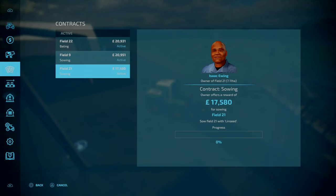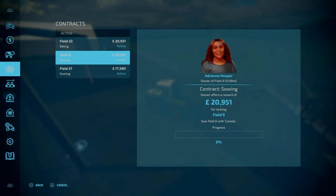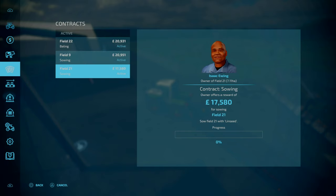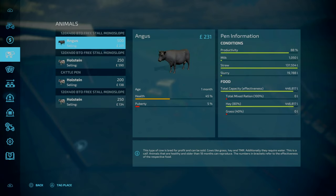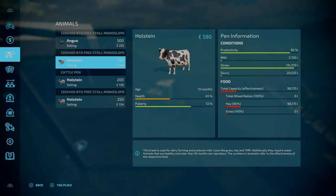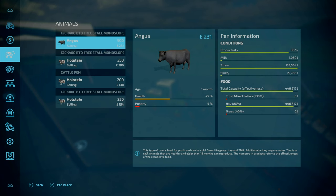But anyways, I want to focus on getting these contracts done. We'll do those ahead of the next episode. So we've got 2 grain contracts, canola and linseed, and then some silage contract for 22, going to the forage dealer now, that's by the store, and to be honest, I'm just going to sell those silage bales. But at the moment, everything's looking good, everything's all hunky-dory.